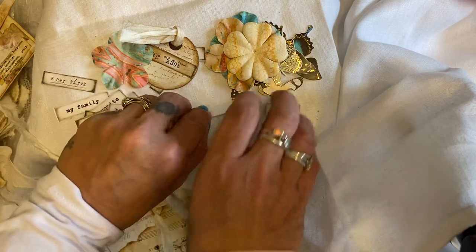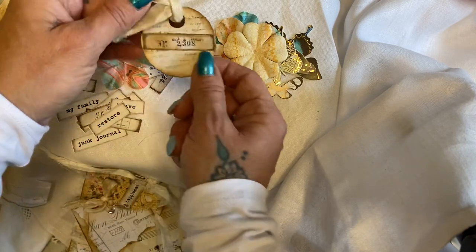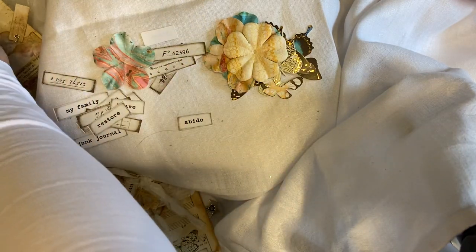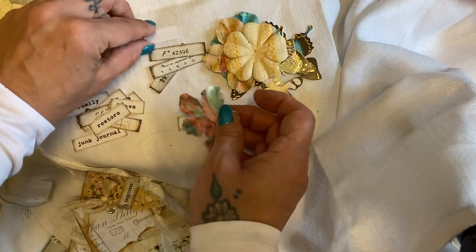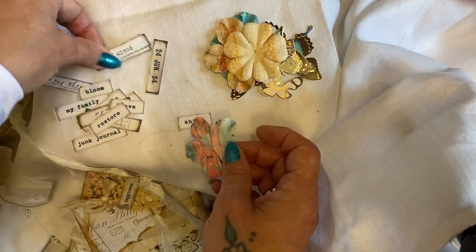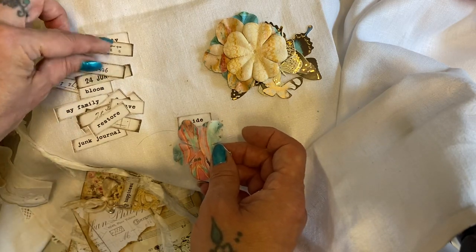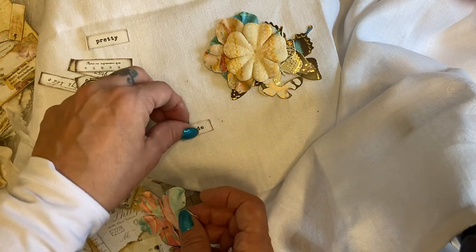Brave. Restore. Abide. And she's got another. Oh, that's the tag that came out of the pocket there. Sorry about that. So we've got some more little labels here. Bloom. These are lovely words. And look at all of these that she's stamped and cut out. What does that say? Pretty.